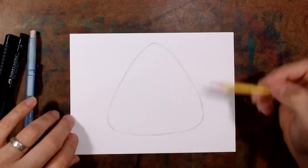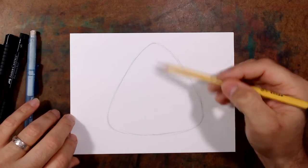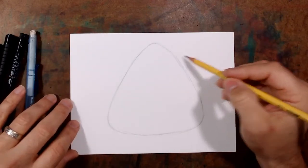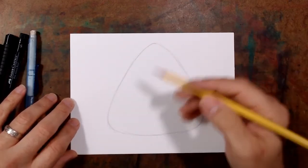All right, so this is the body shape, and this upper part's kind of like his head. That's kind of how I do my monsters, it's just the way that I do them. And I'm thinking maybe he's going to have really big horns or something like that.